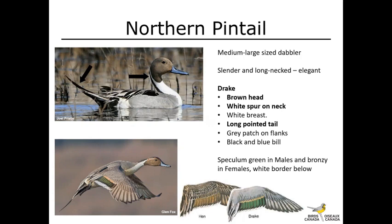The drake has this beautiful elongated tail, hence the name Pintail. It's got this plain brown head, and the neck kind of goes up and projects a white little spur along both sides of the neck. And as we've talked about before, when we're looking at ducks, especially if they're on the water and at any distance away, that white spur, or the white in general, is really going to stand out at a distance. Sometimes, depending on the lighting conditions, most of the colors can be kind of muddled and hard to see, but anything that's white really stands out, especially in low light conditions.